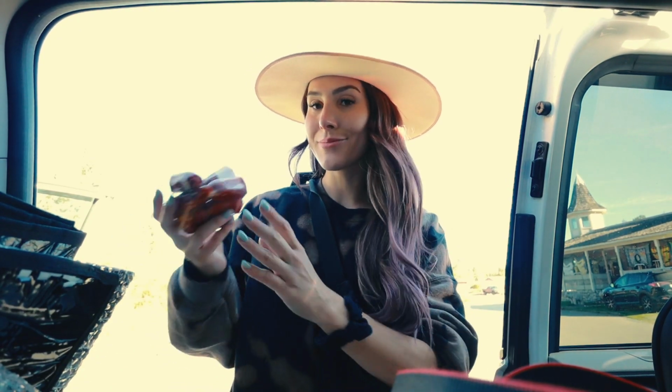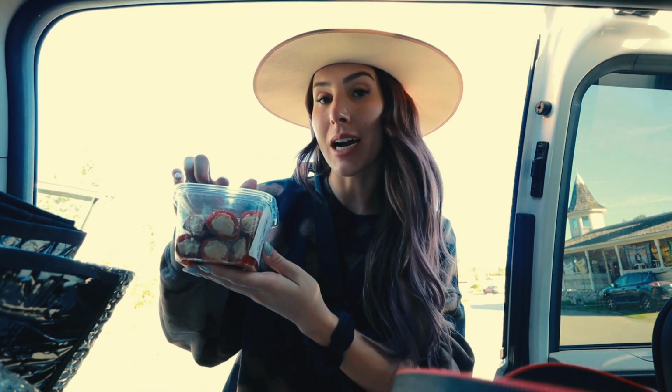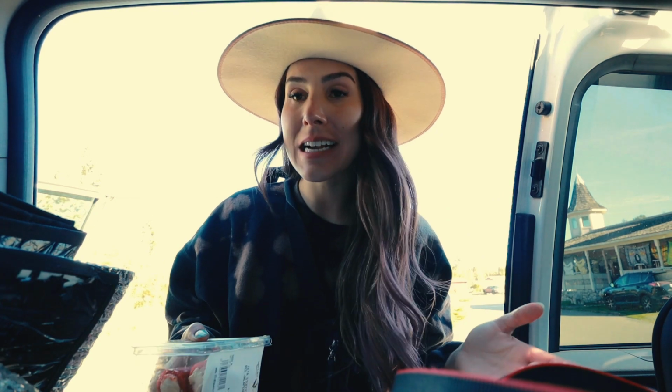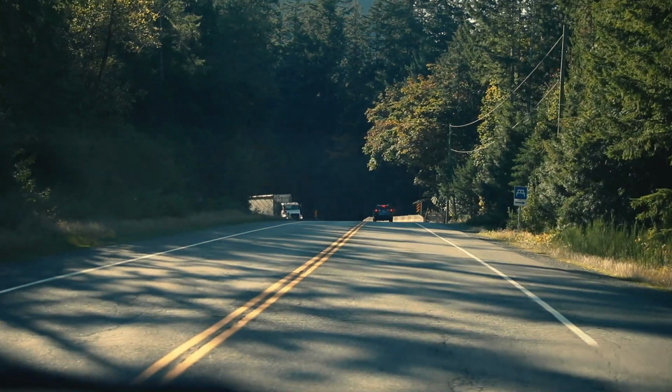Quick grocery store haul. Got some stuffed jalapenos with feta. These are my favorite things ever, and they're kind of hard to find sometimes. Robin got like 10,000 tubs of mustard, which we'll use for dinner tonight. But we have about 2.5 hours left until we get to Tofino, so we got to get driving before it gets dark.